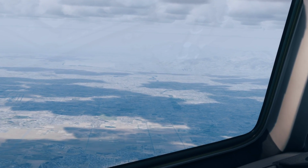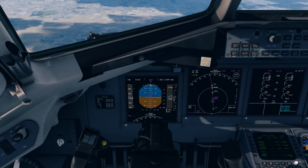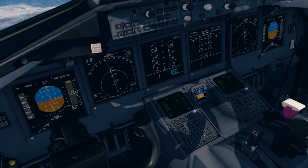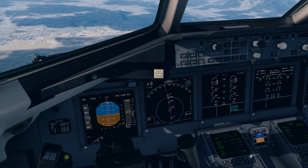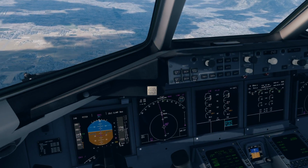Salt Lake City Center, United 23 with you, heading 360, I believe this might be the airport. United 23, Salt Lake Center, roger. Yeah, we need to be at 9,000 right now, so I'm going to go ahead and give us a full speed brake. I'm not sure how realistic this is, but we do need to get down.